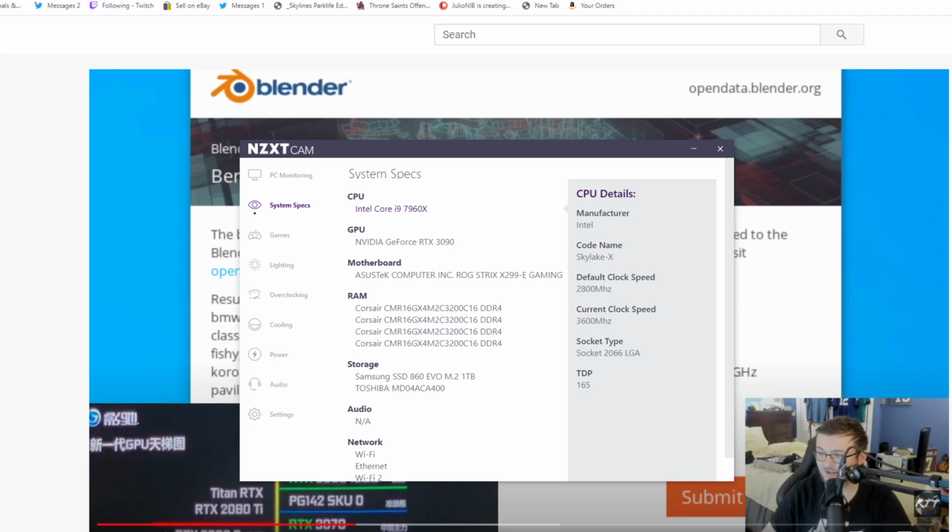Today we're going ahead and taking a look at how my 3090 benchmarks with a different system. Obviously we normally benchmark it with a 9900K, which is a very fast CPU and is very gaming-inducive. Now we are benchmarking it with not a gaming CPU at all. I mean, the i9 7960X is the opposite of a gaming CPU. It's a workstation CPU. It has 16 different cores. It's a very, very fast CPU when it comes to workstation rather than being fast when it comes to gaming.